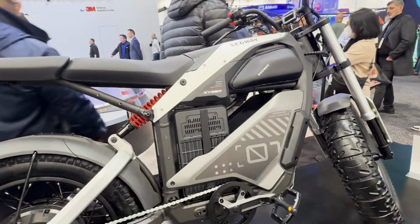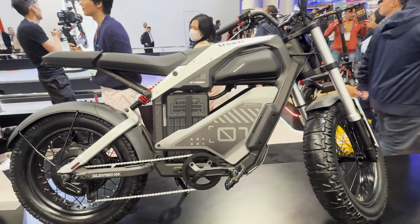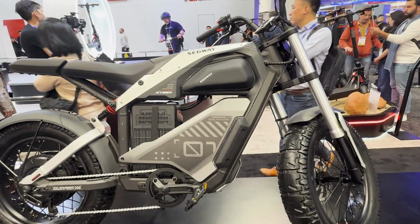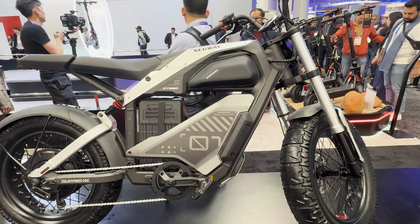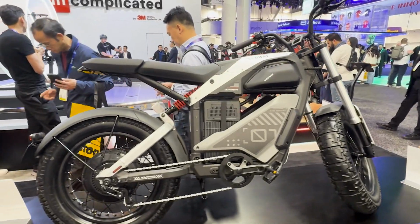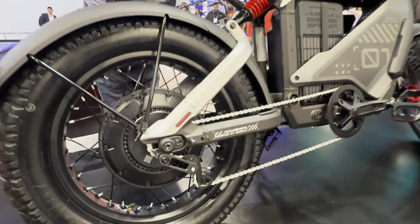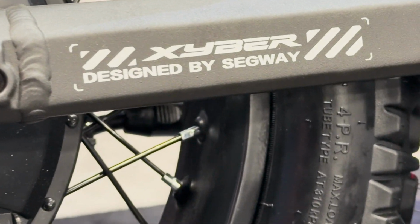Exactly, yeah. And I see it has pedals. Can you actually pedal with it? You actually can. Really? This bike can be set to pedal only, if you wanted to pedal it only. And of course it has pedal assist. But the reality is it has a full motorcycle-style throttle, and if you want to have that experience, full gas all the time.